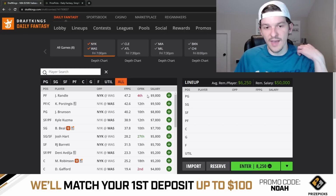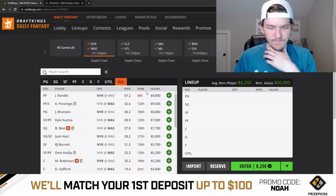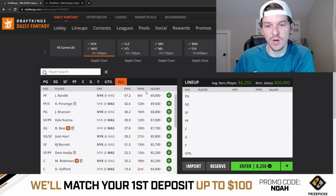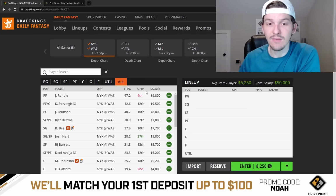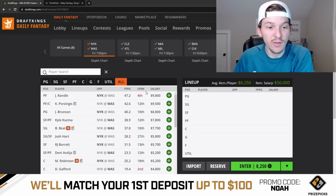Obviously, if Beal is out, that benefits Porzingis, that benefits Kuzma. Porzingis and Kuzma, it's not like they're super cheap. I mean, Porzingis is 9,500. Kuzma's 7,800. I think given the savings, I would definitely rather roster Kuzma over Porzingis if I had to choose one of those two guys.